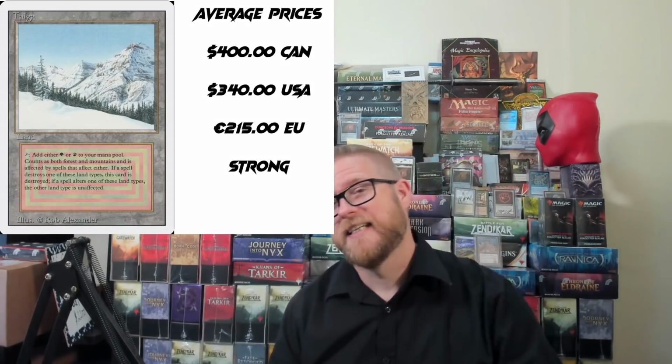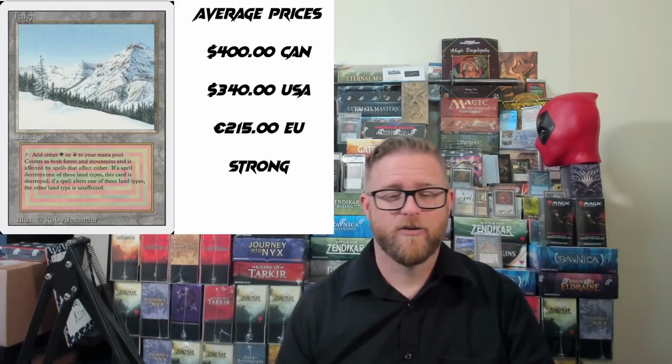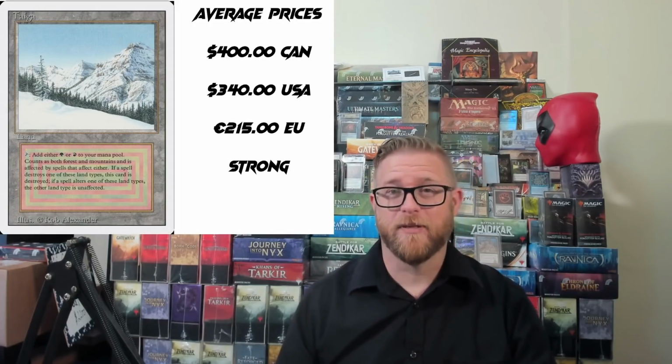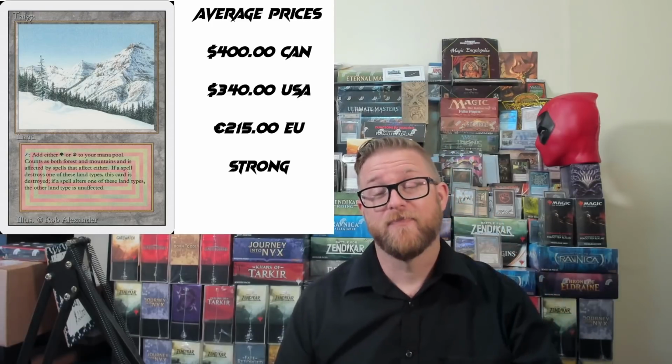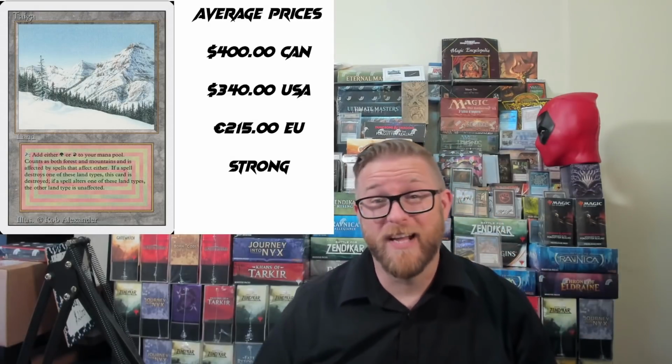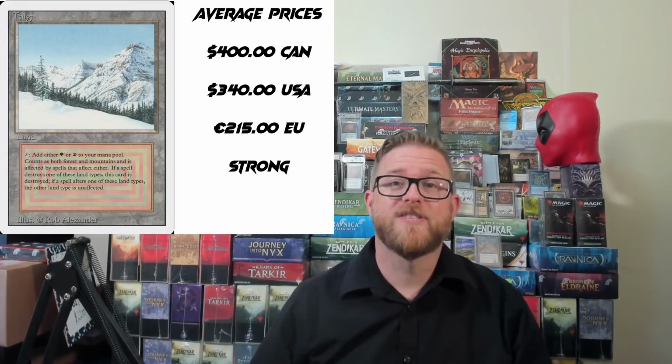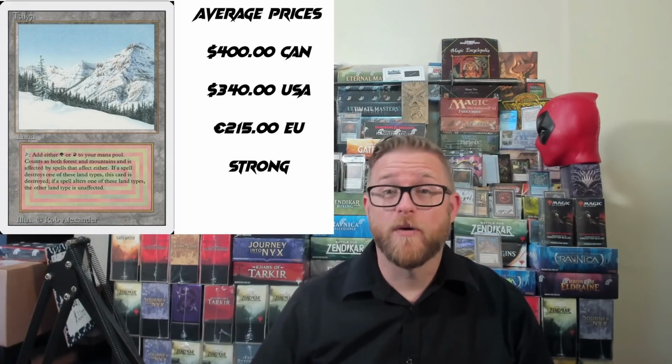That's right. Dual Lands, Taiga. Great card. I remember this card being around December because I sent one off to somebody. And guys, this card was literally 170 bucks. Look at it now. $400 in Canada. $340 in the US.